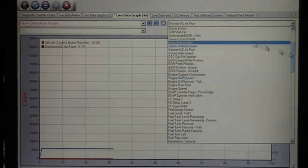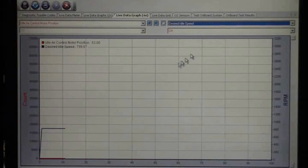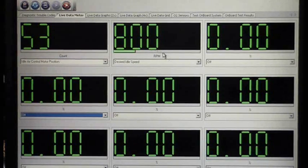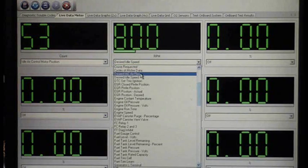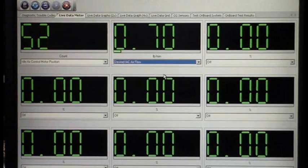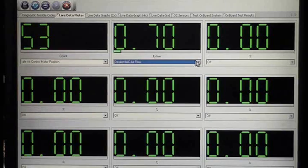EGR, there's a desired airspeed, our idle airspeed, that is not going to help me. What is that? Oh, that's desired idle speed. That's not what I want. Where was that? Desired airflow. That's what I want. 0.71 pounds. Well, that's useless to me unless I have some baseline to compare to with the actual airflow, or a conversion between this and the position. So that doesn't help me at all.